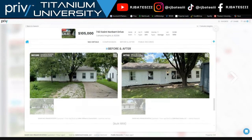Now, what I will say is I don't see very significant differences here between the two. Now, I will say there's a dumpster sitting here. So again, in our minds, building a bridge, they did some work to it. Looks like they did some landscaping here in the front.